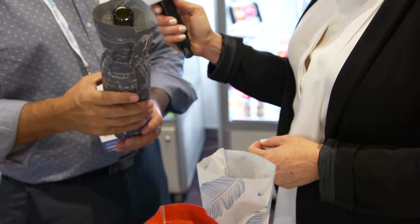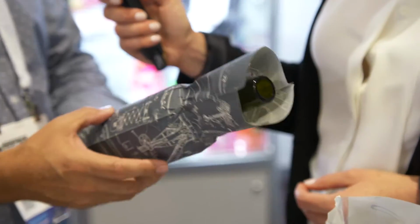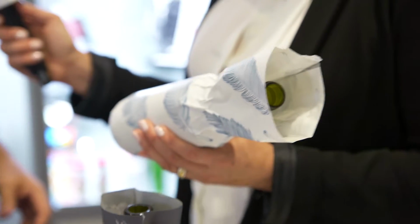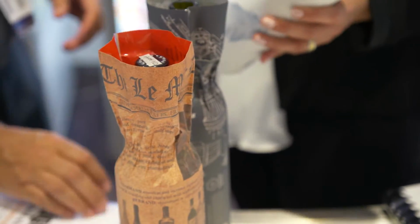So there's a lot of different types of designs that we can actually do. Anything down to matte finishes, gloss finishes, and all different types of window options as well. Great, these look really beautiful. Have you had a lot of expressions of interest at AUSPACK?